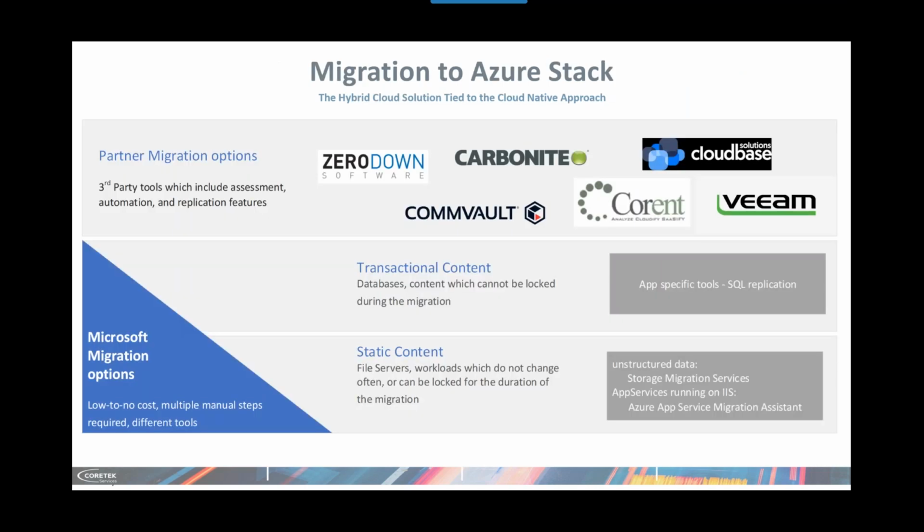One thing to mention, there is a migration effort that has to go from your on-premise environment to your Microsoft Azure Stack Hub. You need third-party partner migration tools to be able to do that. Some success that we've seen both from Veeam and Commvault, as well as some of the other partners listed here. There is service engagement and time and effort it takes to take a VM or data from your on-premise environment to Stack. There's different ways you connect your Stack environment, but these third-party tools have been proven invaluable as you plan to migrate that effort.